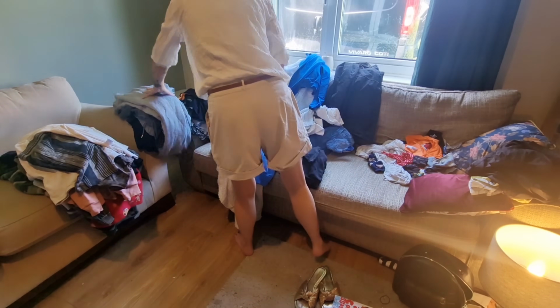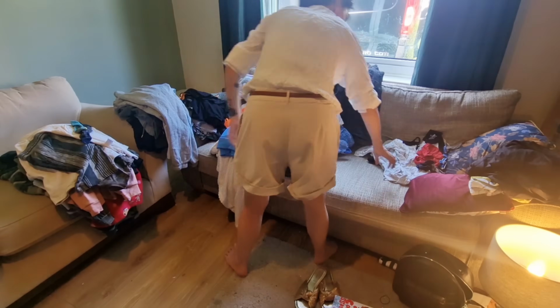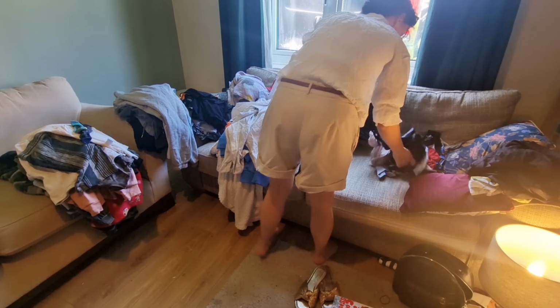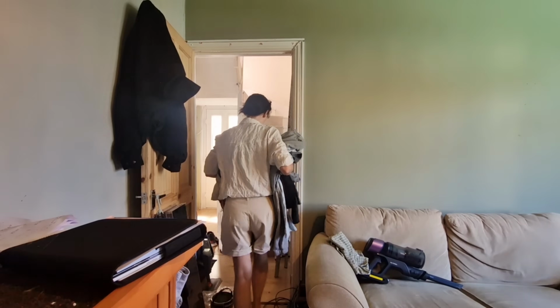Don't expect me to, because if I sniff it and it still smells like the laundry detergent I've just washed them in, I'll say, no, sunshine, because you left it on the floor. You want it washed again? Wash it yourself. I'm not doing it. So up and down I go.